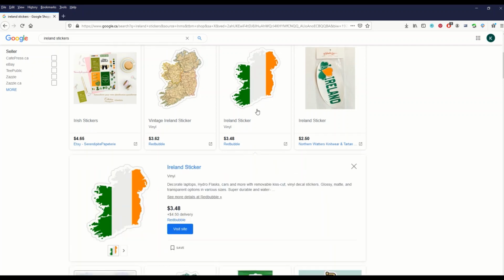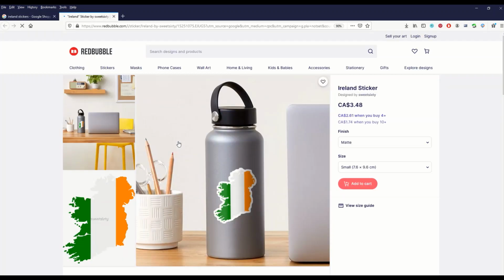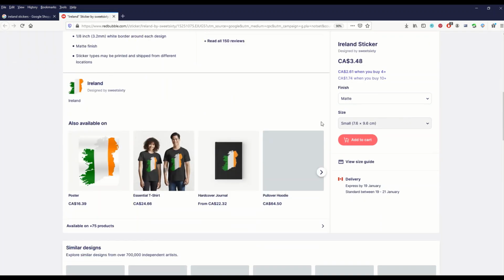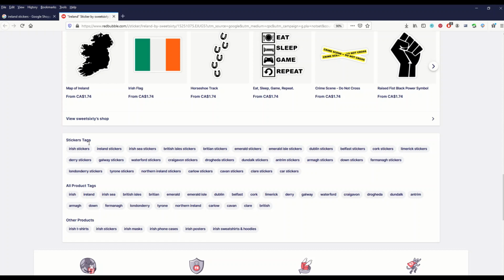So I'm going to click on that, and you can see here it pops up as vinyl, and then it says visit the site. So I'm going to visit the site. Now when I visit the site, it's going to give me the actual result. So this is designed by the user Sweet 60, and there's the example of the sticker. Now what I want to do in this case is I want to scroll on down to the very bottom, and I can see these are the tags that this person has used.